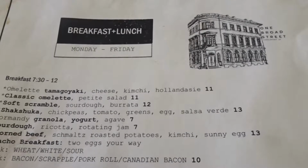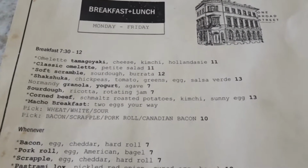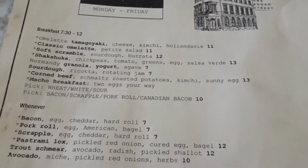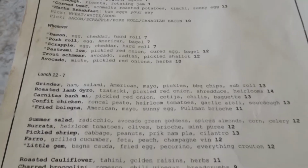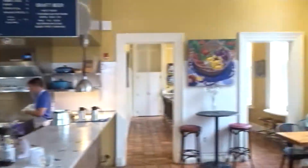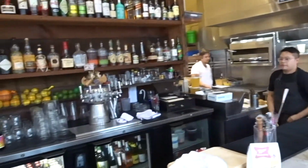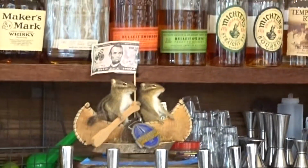So we stopped at One Broad Street for breakfast. Here is their menu. So it's really cool in here, and it's right across the street from where we're meeting. As you can see, they just renovated this place, but my favorite thing is Chip and Dale Rescue Rangers.